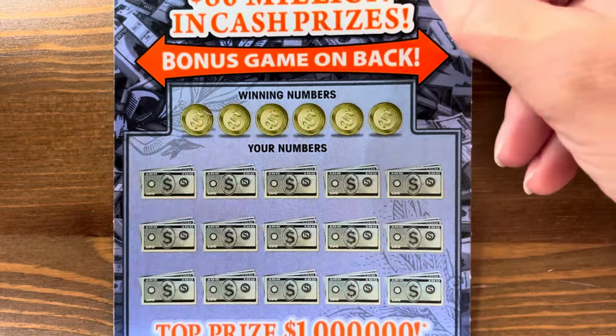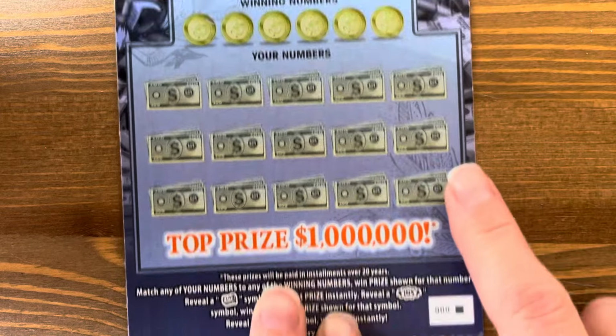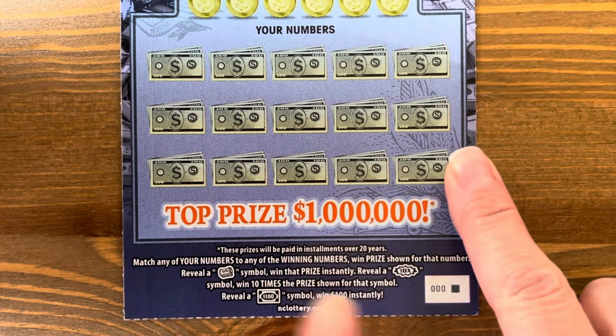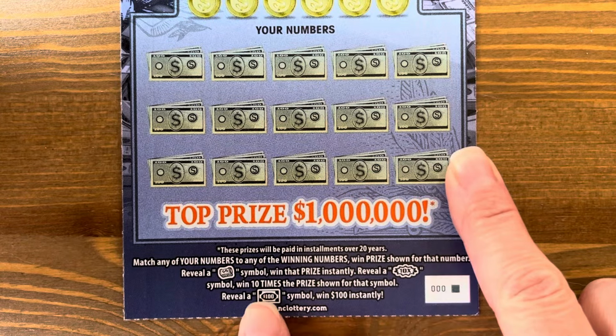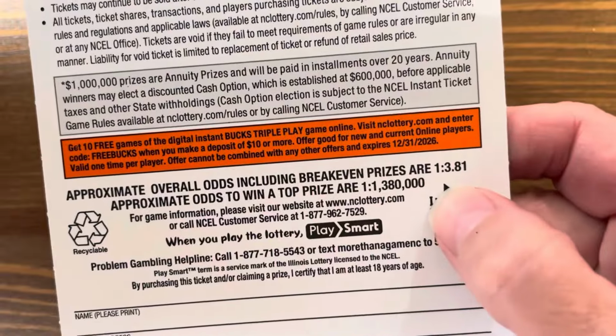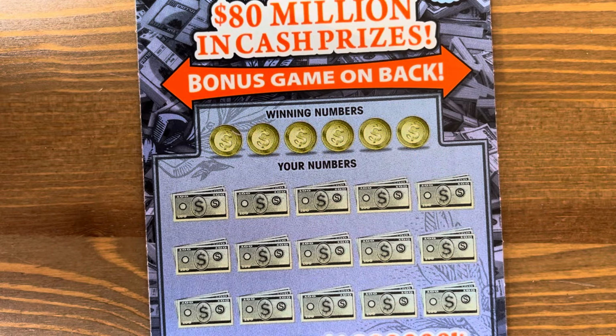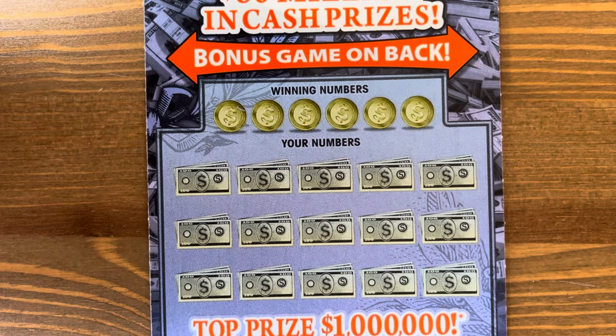This ticket's pretty cool. It's new in the Jumbo Bucks series. It's match and win. There's a money roll for instant win, a 10x, and there's a $100 symbol. The odds on this ticket are 1 in 3.81. There are 8 $1 million prizes. Maybe we have one of them in this book. I doubt it, but maybe.